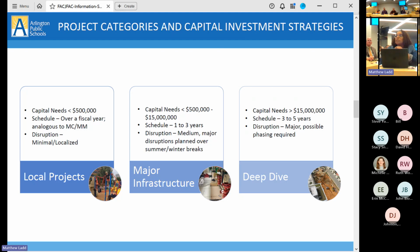So our methodologies for ranking based on capital investment strategies. When we look at those three buckets, so local projects, we tend to review our local projects within our minor construction, major maintenance grouping, which is a 10-year project list that we work to create. And I believe the work that MTFA has set us with has definitely put us in a good place to do that. So I do appreciate you again.